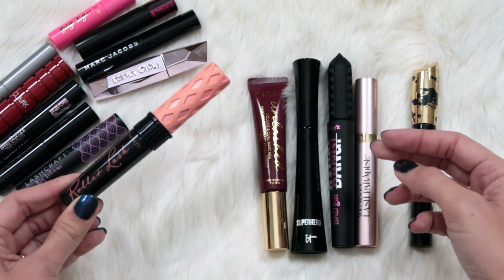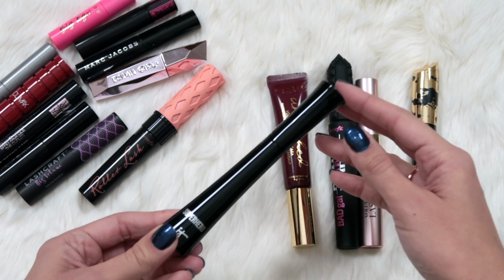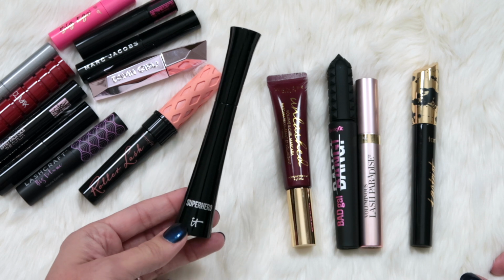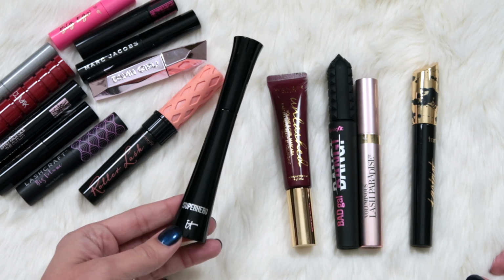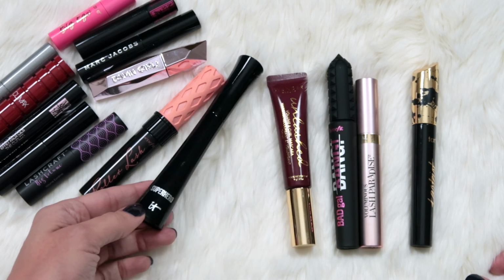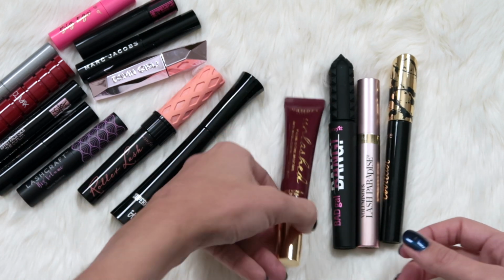in forever, but I did used to really like this mascara, as well as the IT Cosmetics Superhero, which is another great formula. This one I feel like goes off on me fairly quickly. It gets clumpy after about 2 months on me, but for the first 2 months that you use it, it gives you the most beautiful voluminous lashes. So I have that on hand, and then a couple of other ones that I really like.